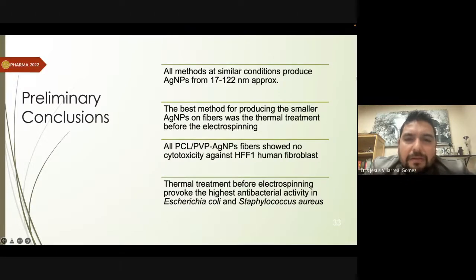From the preliminary conclusions, all methods were prepared with similar conditions and produce silver nanoparticles from around 17 to 122 nanometers. So those are pretty good sizes. The best method that we can set for producing the smaller silver nanoparticles on the fibers was the thermal treatment before the electrospinning. That was the best method that has the best distribution on the fibers.